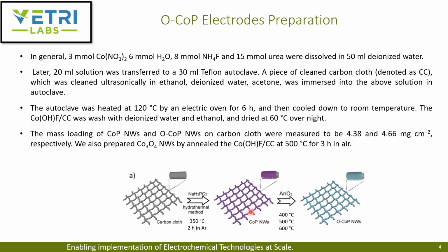To form the oxygen functionalized CoP nanowires, they annealed it in a mixture of argon and oxygen at different temperatures to see how the annealing temperature impacts the activity. As a result, you form oxygen functionalized CoP nanowires attached to the carbon cloth. The loading of cobalt phosphide was found to be 4.38 milligram per square centimeter for the pristine CoP nanowires, and for the oxygen functionalized, it was found to be 4.66 milligram per square centimeter.